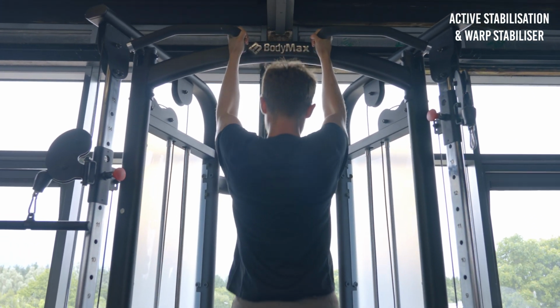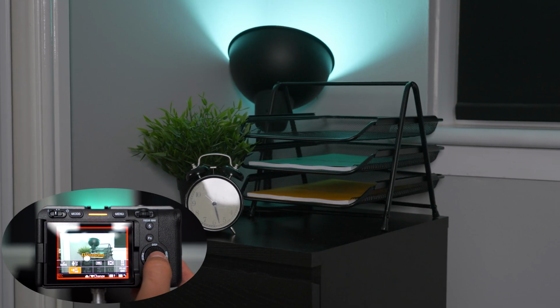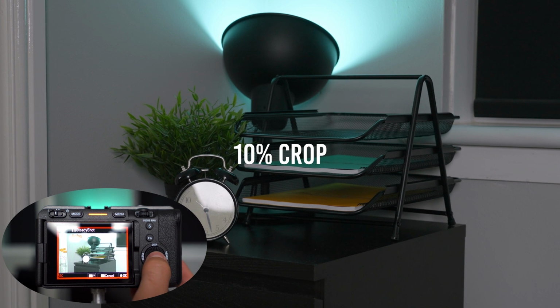Now, you put this on, I think it's a 10% crop into your footage, which doesn't really bother me because I'm only going to use active stabilisation if I'm getting a specific shot where something needs to be tracked, where I need to walk, something that might be close to a gimbal movement. You can pretty much pull off a pretty smooth shot just walking, holding the camera.